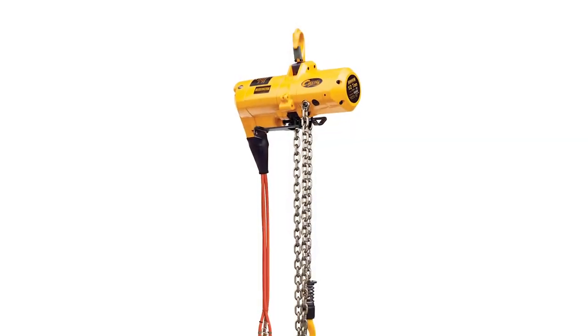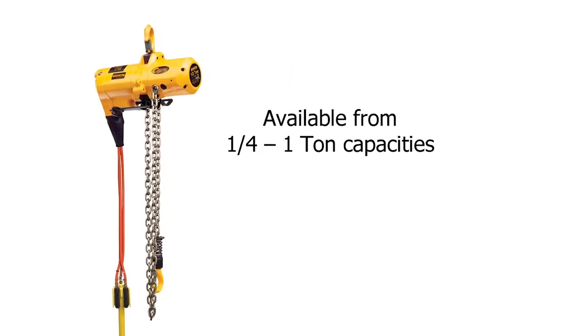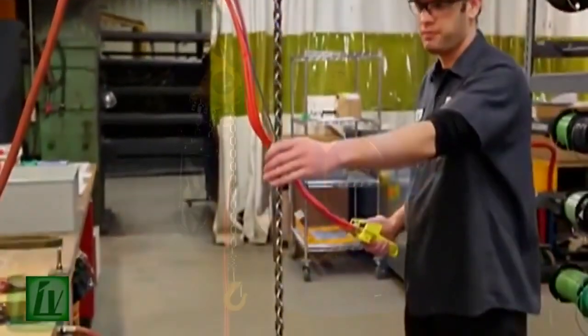I want to talk to you about our TCS air chain hoist line. This is the fastest air chain hoist on the market. It's available from 1/4 to 1 ton capacities, and applications are anywhere that there's a need for speed. Foundries, production lines, automotive, job sites, and many others.